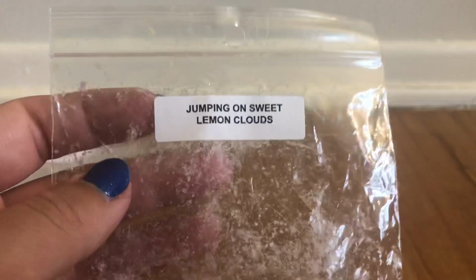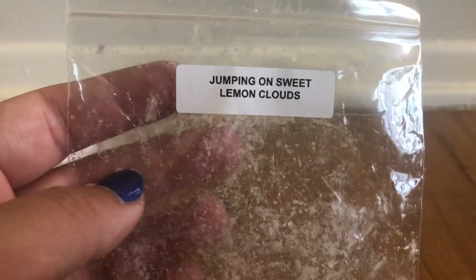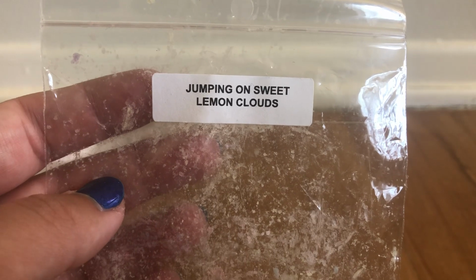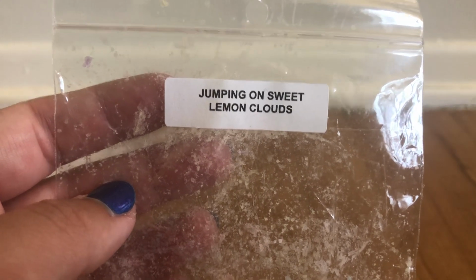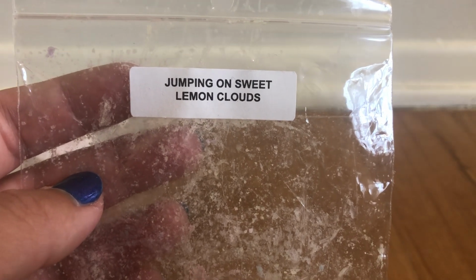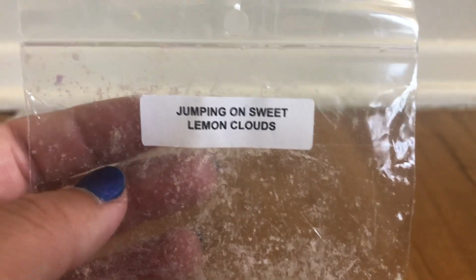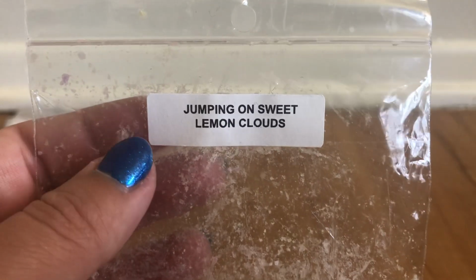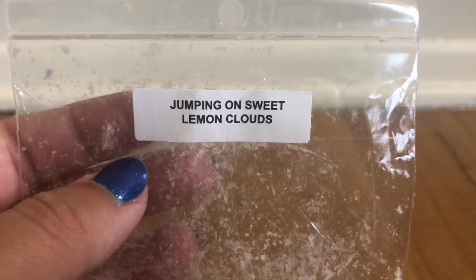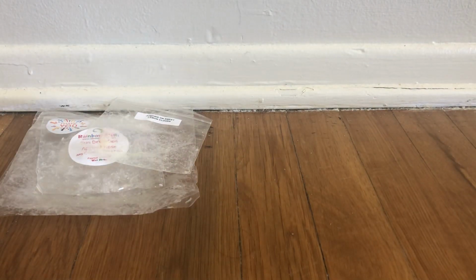All right, I had 2 little chunks of Jumping on Sweet Lemon Clouds from Rose Girls. Her Jumping on Clouds scent, I forget what's exactly in it, but I think it's cupcake and monster cookie. There's a whole bunch of bakery scents to it, and then she has all these varieties of it, like Jumping on Strawberry Clouds, Sleeping on Lavender Clouds, and this was Jumping on Sweet Lemon Clouds. So it was just a really nice sweet lemon bakery scent. Lost focus there for a second.